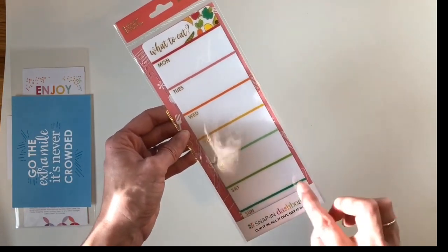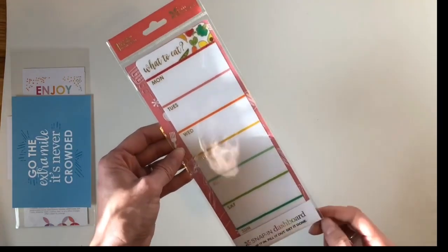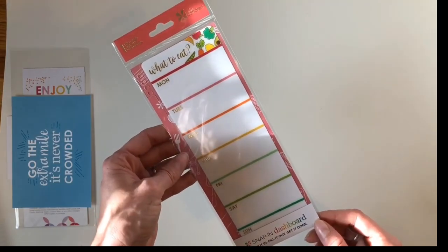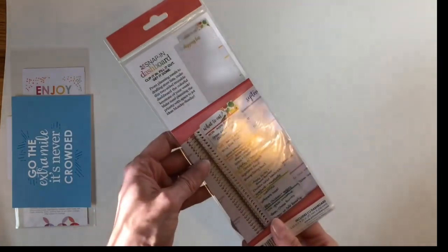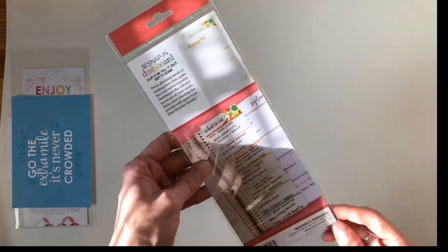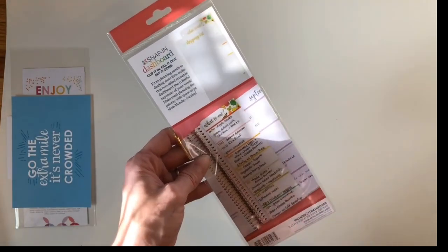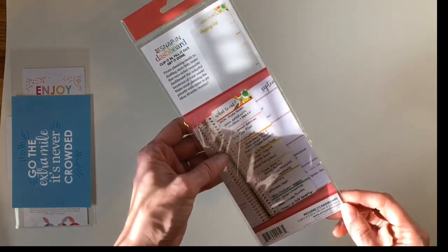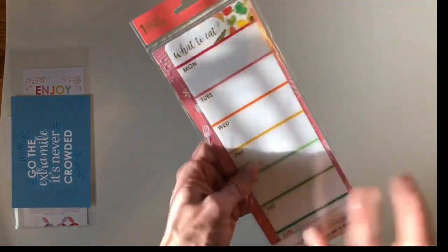You use the wet erase markers with this, which is something that I ordered as my second Erin Condren order, so that will be in the haul that's to come. But it looks like it just has Monday through Sunday, and then there's also a shopping list on the back of that, so you can just clip it in with, if you have the Deluxe monthly planner, whatever month you're in, or if you have the life planner, it would go in that specific week. So I'm really excited about that.